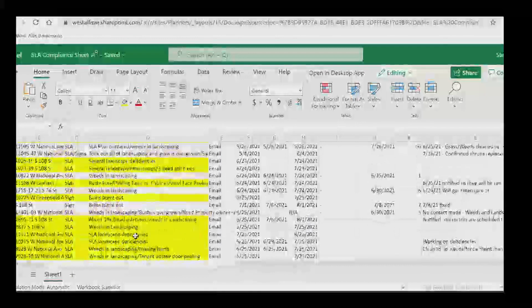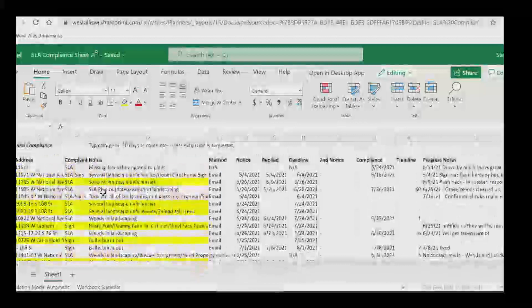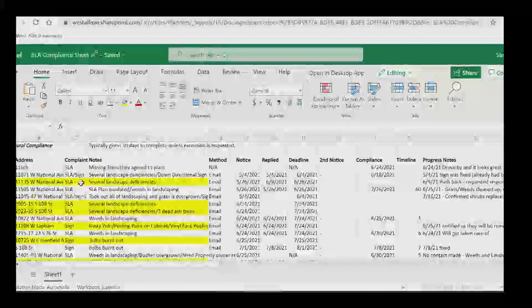The top one you'll see, and you'll love to find out, is that the missing trees that were agreed to be planted for the SLA on 116th Street are done. I was going to send them a reminder, and I drove by and I was like, oh, it looks beautiful. All the arborvitaes are there. It's freshly mulched. There were no weeds. So that job was easily taken care of, but the rest of them are being worked on.